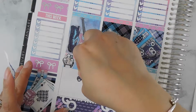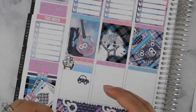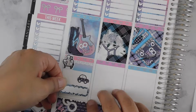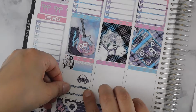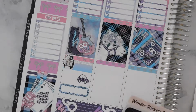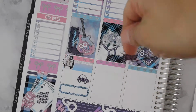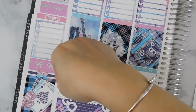My daughter has an appointment at the DMV to renew her permit. Still not her license, her permit. What if I put this here and then I can put a strip of washi underneath it? Maybe we'll do that. Okay. And then I'm going to use my bows here. And I love them. Look at how they're just so cute. They're totally cut out in the shape. And I just love them.